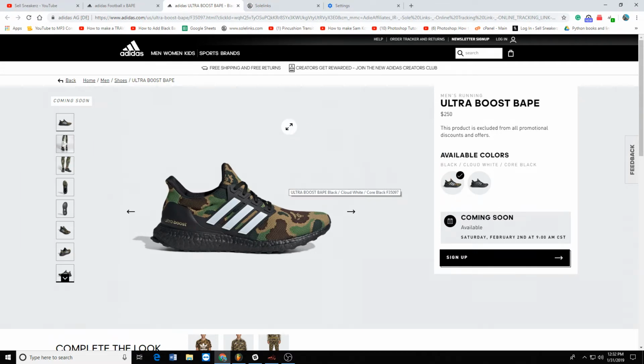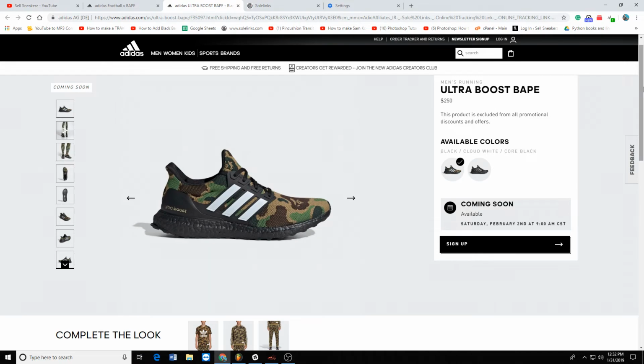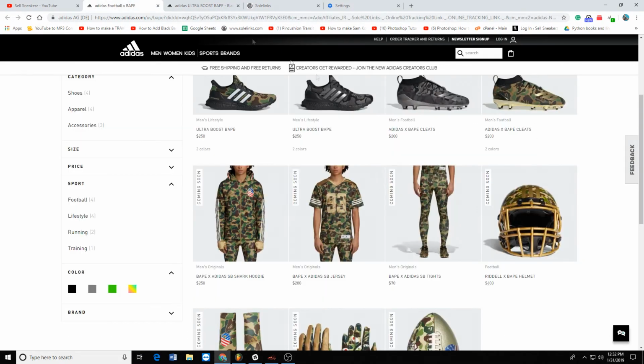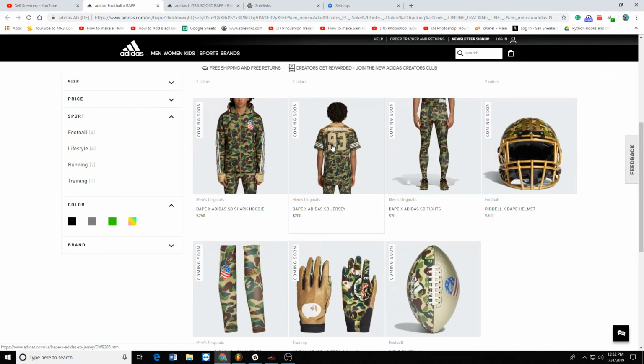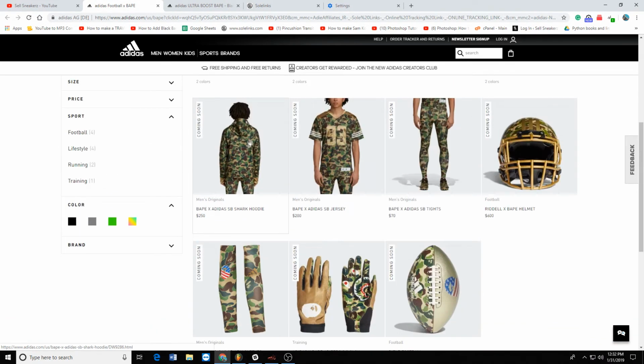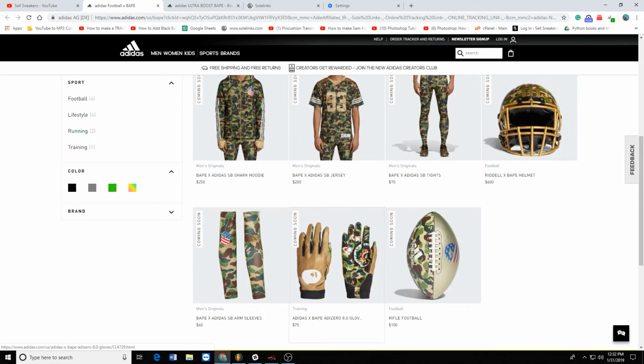Now, Adidas has been a shit show lately, so I don't know if this is gonna be the best recommendation. It's all gonna be pretty much luck, but I'm giving you guys the best chances of overall trying to obtain the item. Like I said, your best bet is to probably try to get these other items. I am definitely gonna be going for the jersey, since the jersey looks cold as fuck. I'm also gonna try going for the, what's it called, the shark hoodie, because I love shark hoodies. I haven't had one, so I'm gonna probably get this one, as well as the gloves.